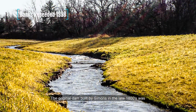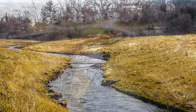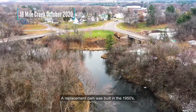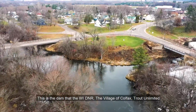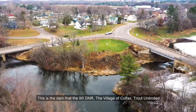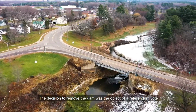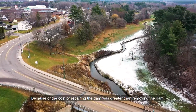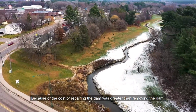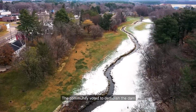The original dam built by the Simons in the late 1800s was destroyed in a flood in the 1930s. A replacement dam was built in the 1950s. This is the dam that the Wisconsin DNR, the village of Colfax, Trout Unlimited, and others removed in 1998. The decision to remove the dam was the object of a referendum vote. Because the cost of repairing the dam was greater than removing the dam, the community voted to demolish the dam.